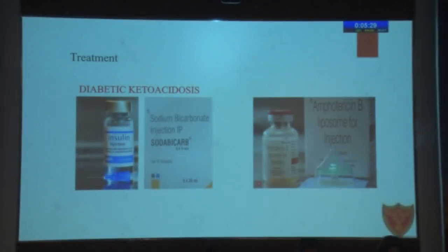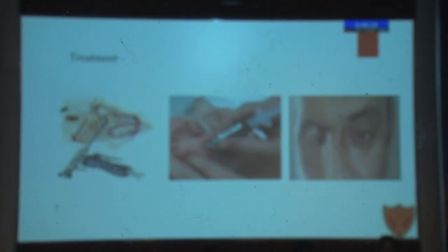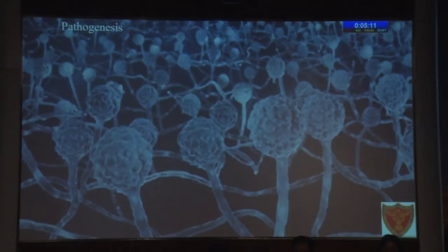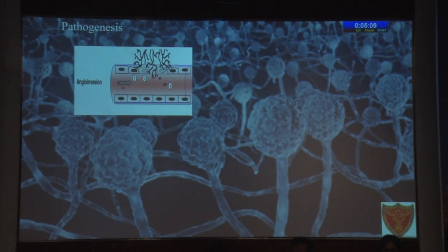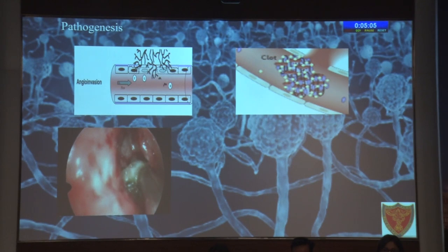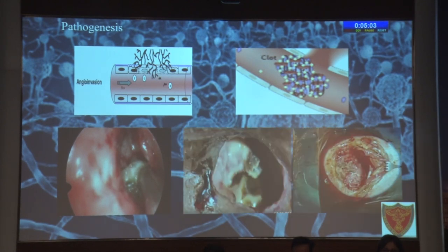Treatment includes treating the predisposing factors, intravenous injection of liposomal amphotericin B, debridement surgeries, retrobulbar amphotericin B, and orbital exenterations. Mortality rate had been 70% in the 1960s. Post amphotericin B and debridement surgeries, it has come down, but it is still around 40%. So if we see the pathogenesis, angioinvasion by fungal hyphae leads to clotting response, which leads to infarction, tissue necrosis, then devastation of those tissues and invasion into the adjacent tissues.